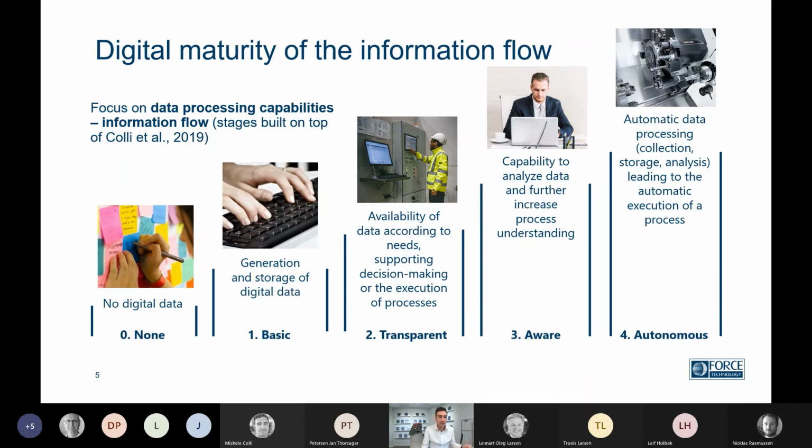We have a basic level where we both generate and store digital data, but it still takes a manual effort to retrieve it. So for instance, we are typing data into an Excel sheet, and then when we need this data, we need to look for the right Excel sheet, open that, and find the data point we need. Then we have a transparent level where we have, for instance, dashboards that are automatically showing us the data we need when we need it.